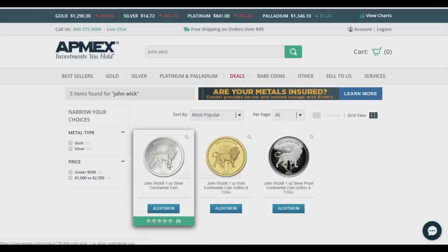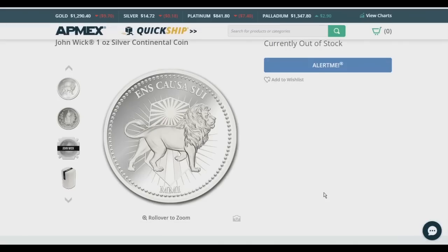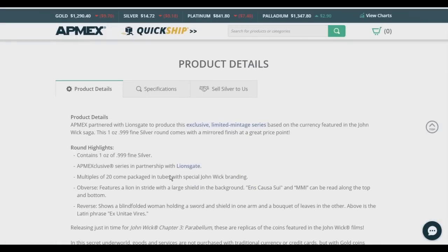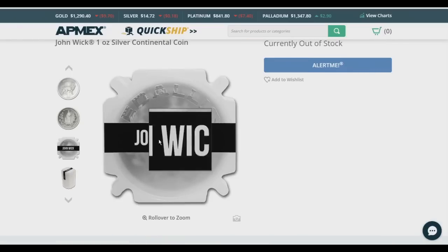So let's take a look at the bullion version. This is probably going to be the one that the masses will get. It's currently out of stock, so if you want to be alerted when it comes out, click on the alert me, let them know. They'll shoot you an email when it gets released. But take a look here. This is 999 fine, partnered up exclusively with Lionsgate Film. Multiples of 20 are going to come packaged in tubes with that John Wick branding right there on the top of the tube.